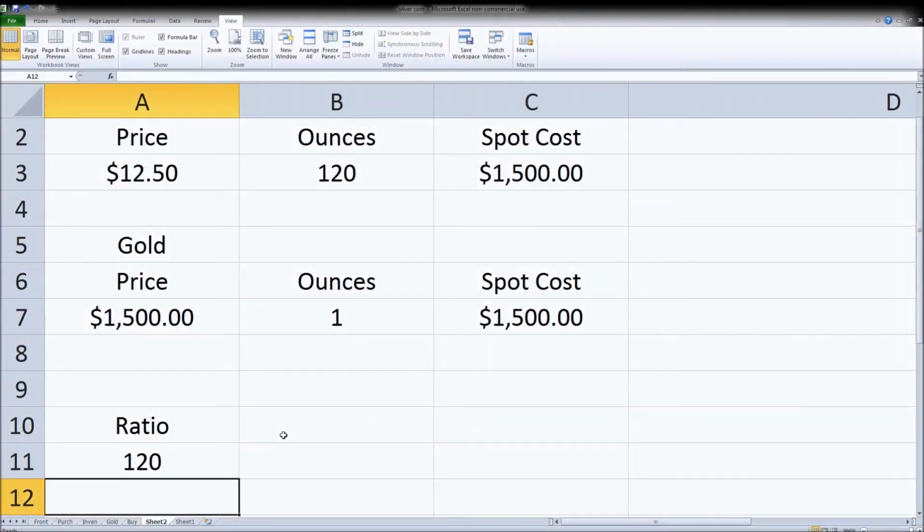So here I put together a little spreadsheet to look at how playing the gold-silver ratio would work. Right now, this is fairly accurate on the day I recorded it. We're looking at a ratio of about 120, which means 120 ounces of silver will cost about the same as 1 ounce of gold. So the basic way to look at playing the ratio is, I'm going to take my $1,500 today. Of course, this ignores the fact that premiums are at an all-time high and you can't actually buy silver because everybody's sold out.